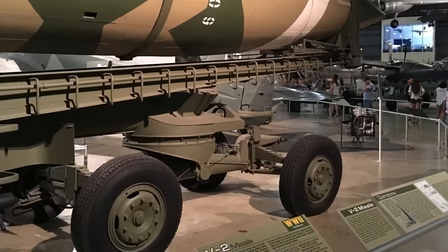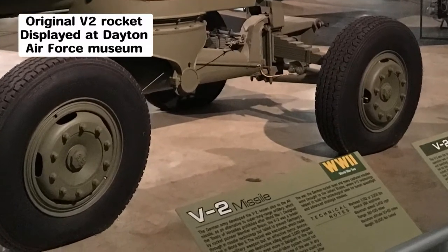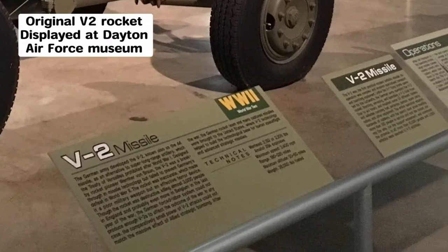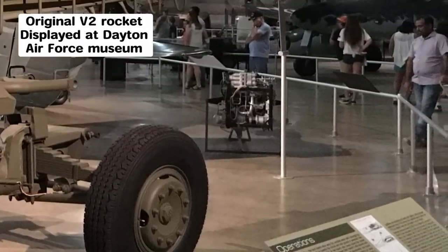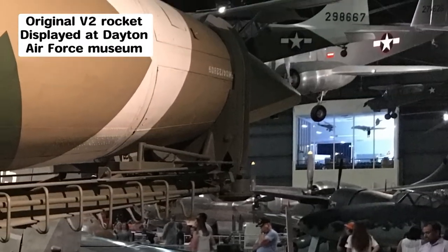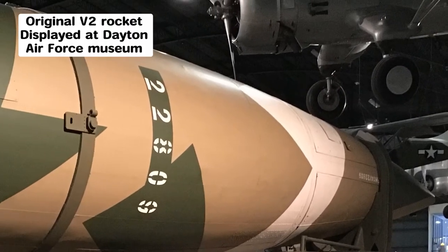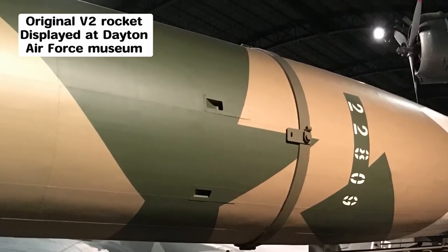Hi viewers, in this edition of Historic Flying Machine, we focus on the V-2 rocket, which was the world's first long-range guided ballistic missile. Also known as the A-4 rocket, it was built by Germany as an alternative to super long-range artillery, which the Treaty of Versailles prohibited after World War I.